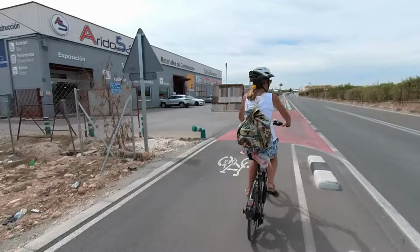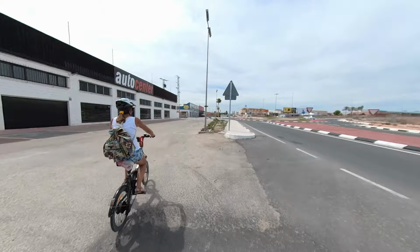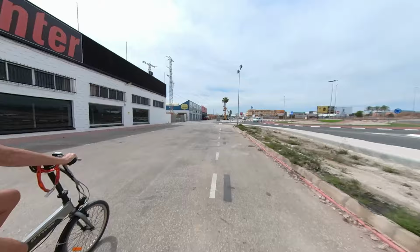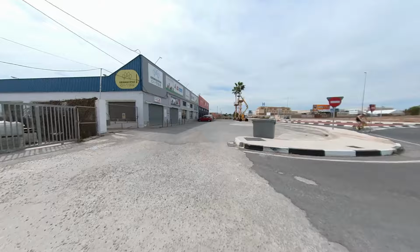Now then, where do we go here? Shall we go left, and then through the car park, and it looks like you can get back on again, doesn't it? Yeah. So we'd have to go around the roundabout. That's a new roundabout as well, isn't it? It's a while since we've been here. Everything's changed, hasn't it? It is. That roundabout wasn't there, was it? No, it wasn't.